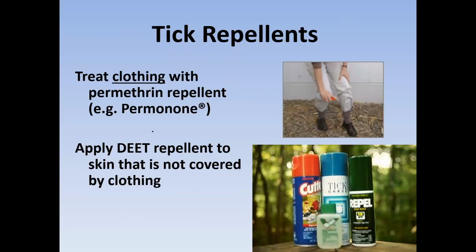You can also use tick repellents. So if you treat clothing with permethrin repellent, spray your socks, your boots, and the lower parts of your pants. You can also apply DEET repellent to skin that's not covered by clothing.